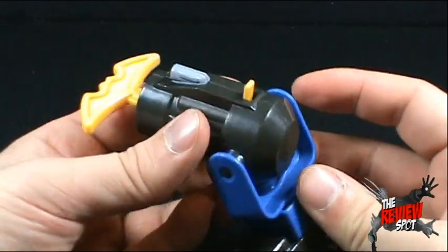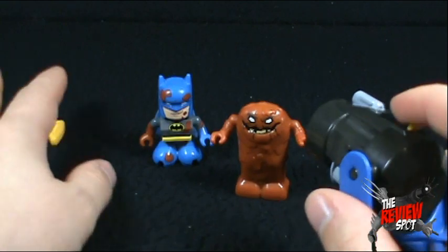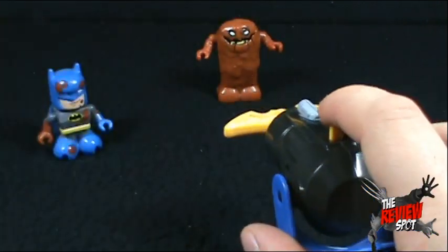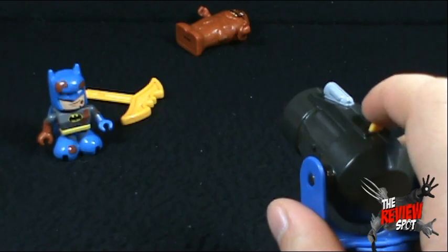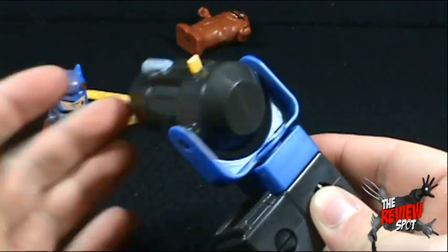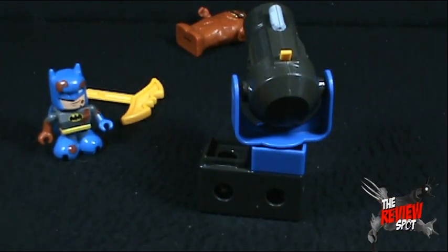Turn it all the way around where the actual lever is. There's a little lever up at the top there when you fire it, and apparently it's got a hair trigger. It didn't take much effort at all to fire this. Let's see if we can put Clayface in the way there. Totally took him out. The cannon is nice. I mean, it's really loose. You can really spin it around. On its own, it really doesn't do a whole heck of a lot.